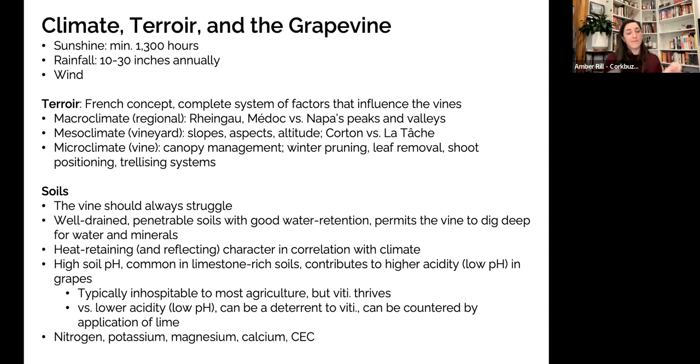And if you go somewhere like Priorat, a great example, where you have this schist soil that is friable and fractured, and these root systems will just find all these little crevices within the soil and grow there. It's a really, really unique way of growing grapes in places like Priorat. So we think a lot about these different soil types. How do they retain and reflect heat? This is important in correlation with both the grape variety that you're planting and also within the climate.